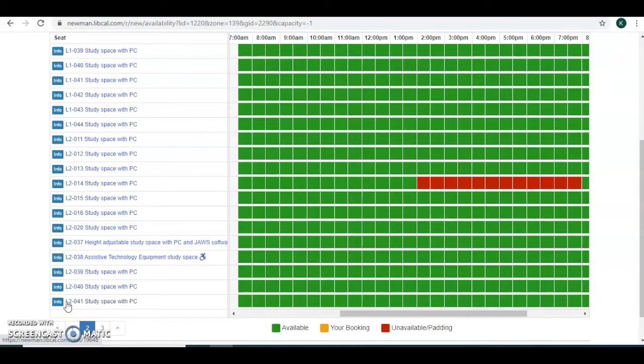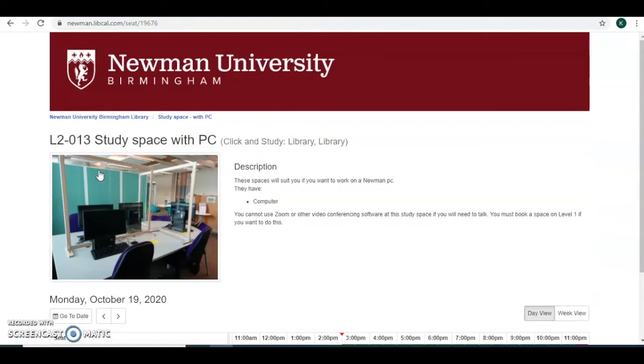If you want to participate in a Zoom call, you will need to book a space on level 1. You will also need to make sure you are using headphones and on your own laptop, as the library PCs do not have microphones. Clicking on the seat number will bring up additional information about the space and a photo.